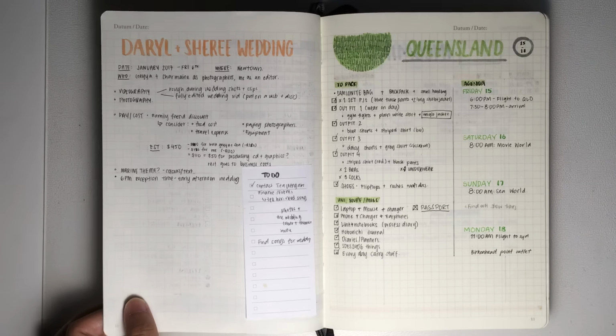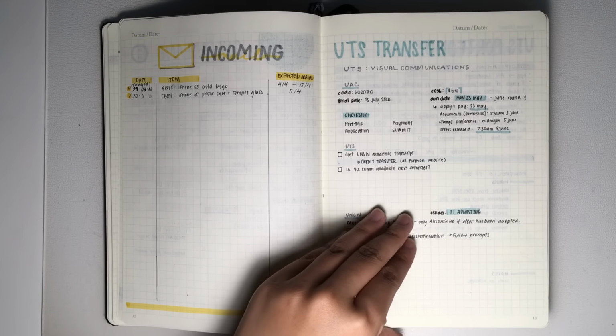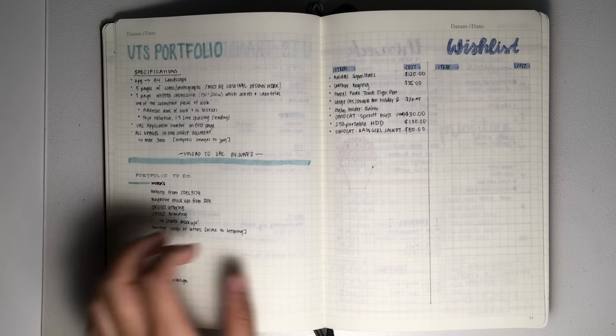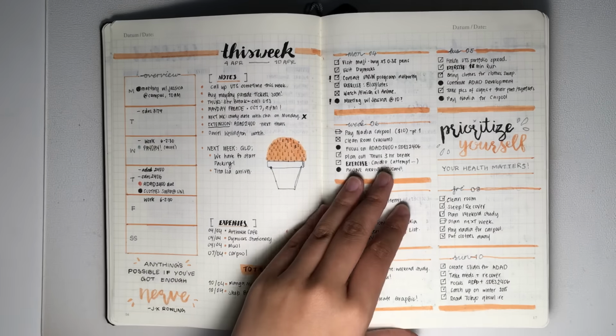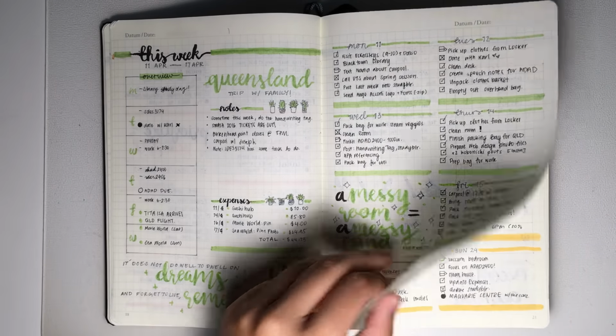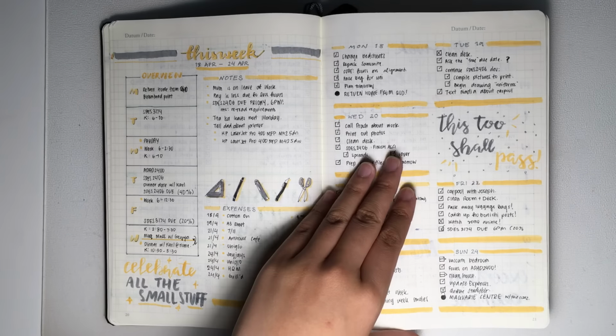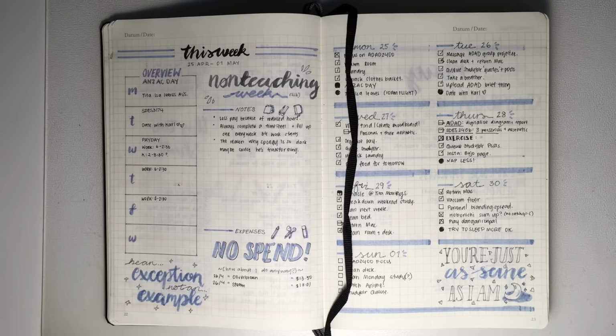And then she has a lot of collections where she tracks her wish lists or parcel trackers or planning for projects, and I love her style, and I can definitely see why it works so well for her, because everything is laid out very, very neatly, and I am such a fan of that.